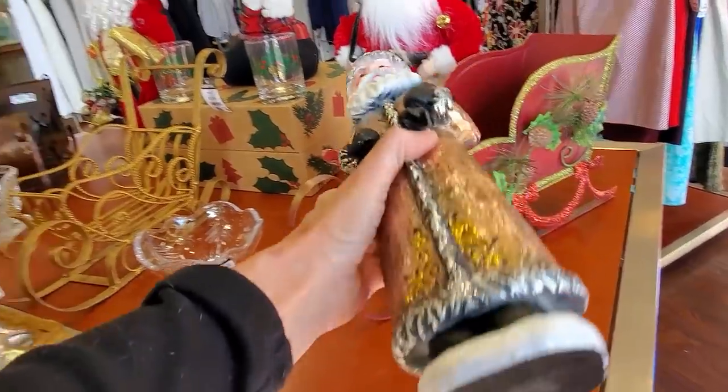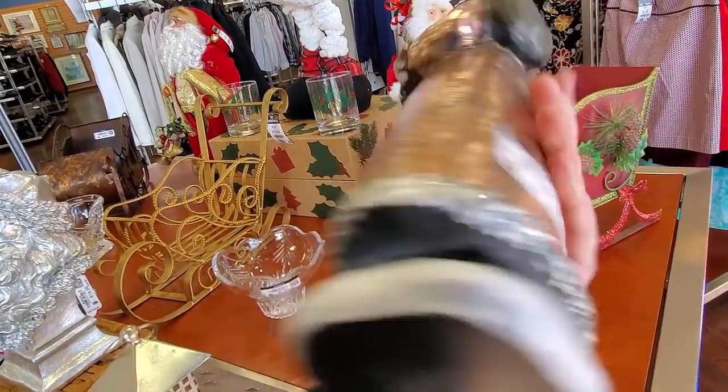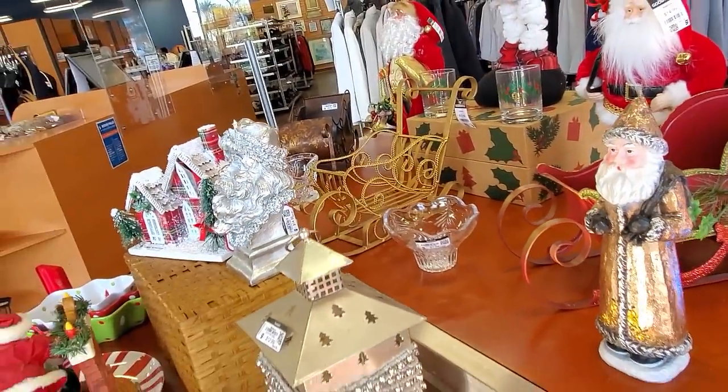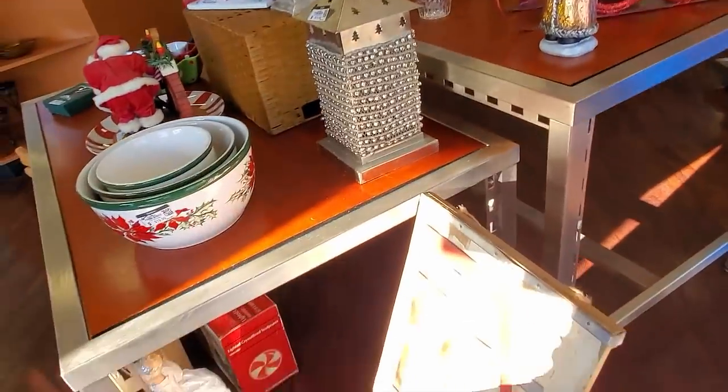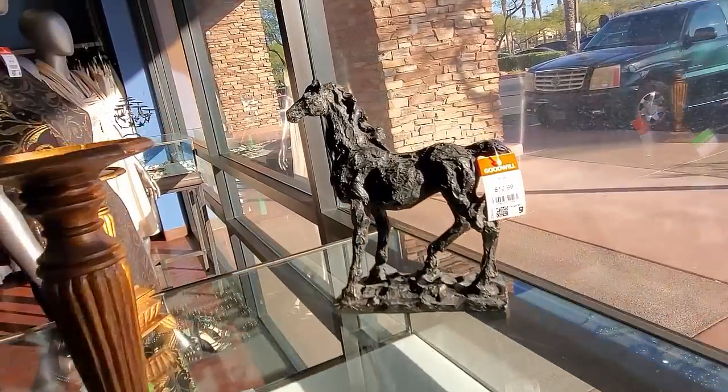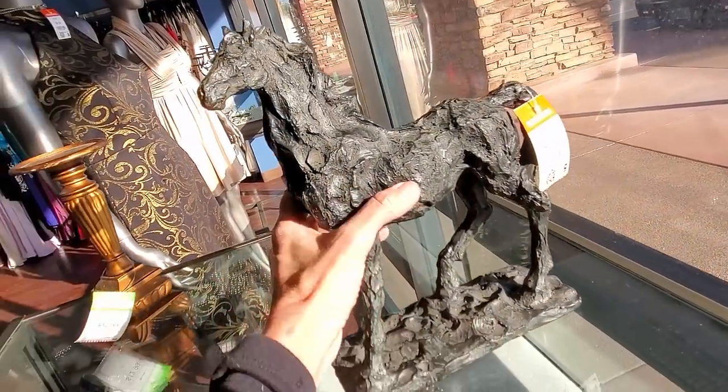So I'm just kind of looking at their little, this is it. This is all the Christmas stuff that they had in the entire store. It's all right here. Not very exciting, actually. Then I spot this kind of over in the window.